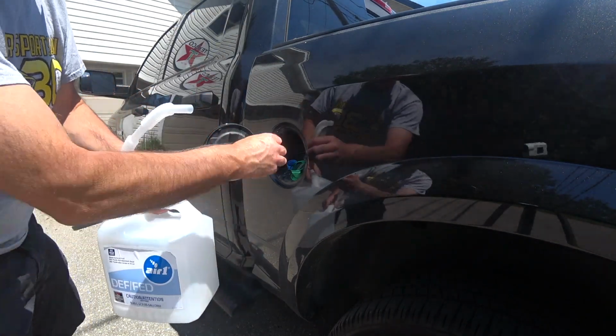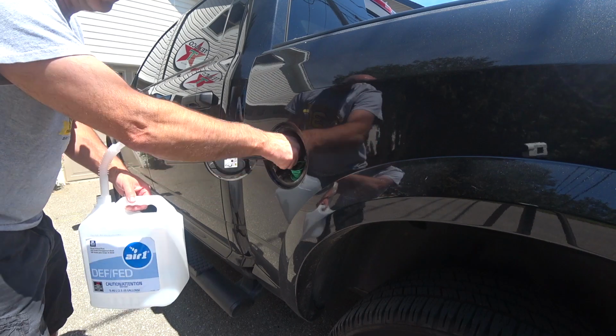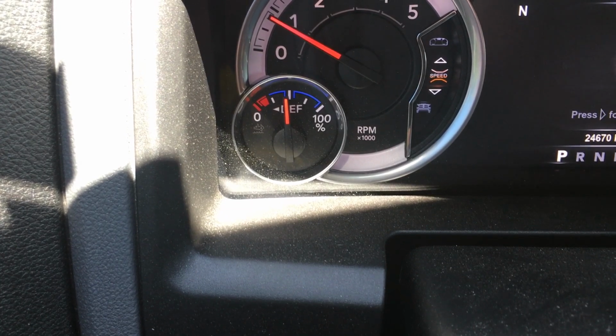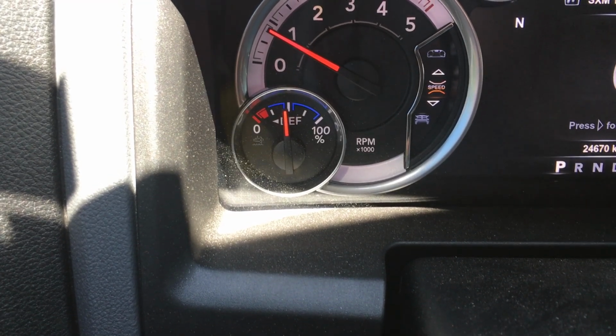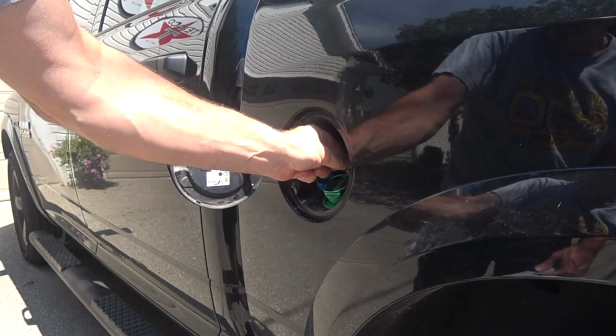That's simple. There's one jug. Let's see what it did for the level on the gauge. It's almost half. So my dealer didn't even put in one jug and charge me 50 bucks. So I'm going to throw the second jug in and we'll see what that does. We should be getting close to full. Alright, so we're going to add in the second jug.